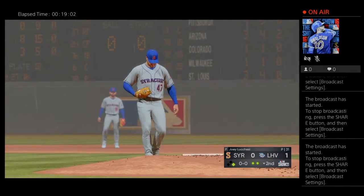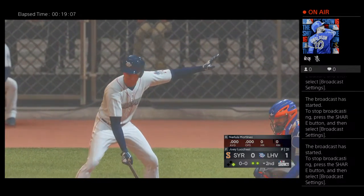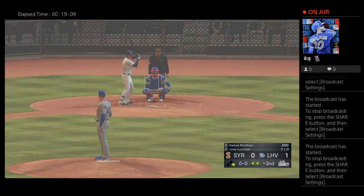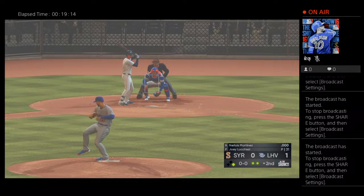Batting eighth, the catcher, Luis. So now here is Luis Martinez. He takes his first cuts in this one with a man at first and two away. From the stretch.